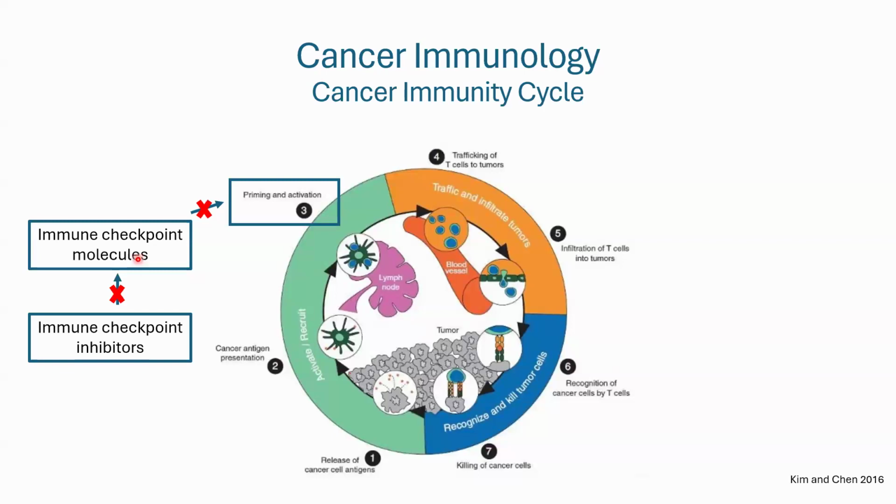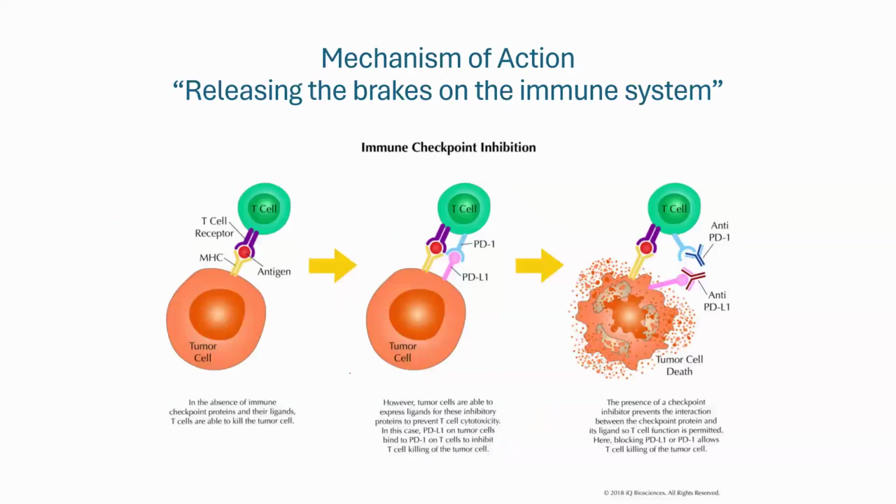In a sort of complicated double negative way of looking at it, by then using an immune checkpoint inhibitor, you release the brakes on the immune system, allowing the cycle to start again and for the tumor to be then attacked and killed. This then really just demonstrates that system of releasing the brakes. And we can see here how the anti-PD-1 monoclonal antibody binds to the PD-1 receptor, or the ligand then binds to the receptor there, and then in turn causes tumor cell death.